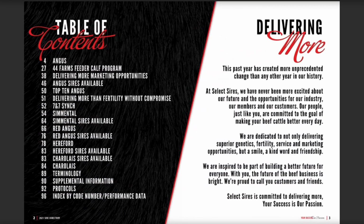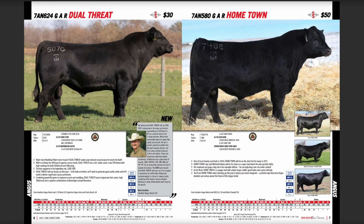And Brian, one of the bulls that truly has driven a lot of sales for us, Select Sires, and certainly I think is one of the top dollar combined bulls in the entire breed, is GAR Hometown. Huge popularity. Tell us a little bit about the bull. I'll tell you a little bit, Lorna, but I hope I don't go too long. There's a lot to describe in a bull like this.